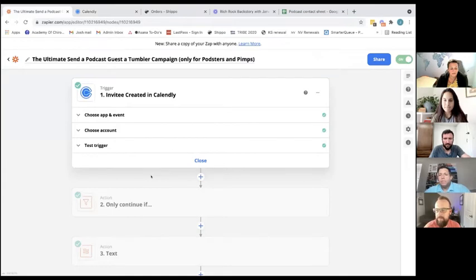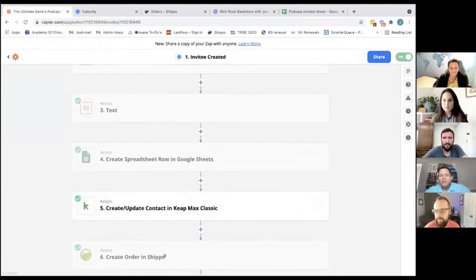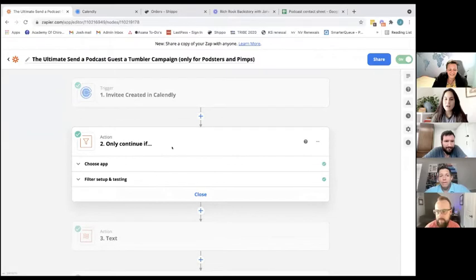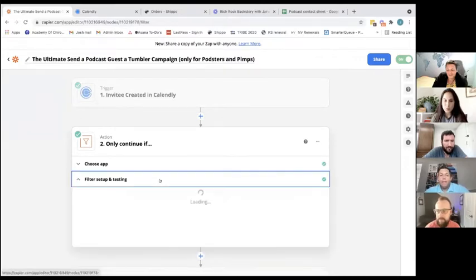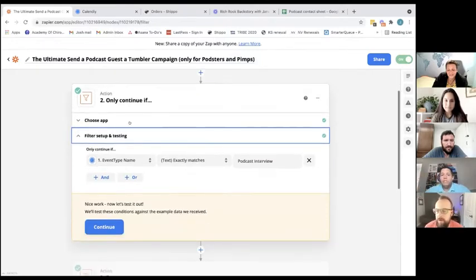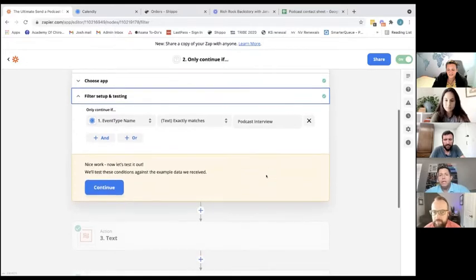Here's where the issue goes. If you build a Zap to go from Calendly to create an order in a shipping label tool, it will push every single Calendly appointment, and that's not what I wanted my printer doing. So I had to set up a filter: only continue if the event type is a podcast interview. So I filtered off all the other nine kinds. The great news is you don't get charged for what hits the filter. You only get charged in Zapier for what comes out of the filter. For every podcast interview there are probably 10 other Calendly appointments scheduled, and those hit the filter stop, and Zapier doesn't charge me. So I continued that way.